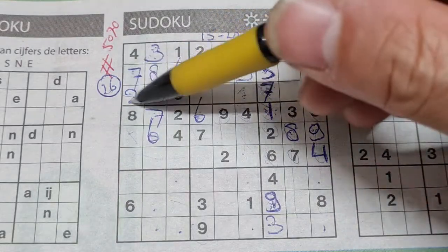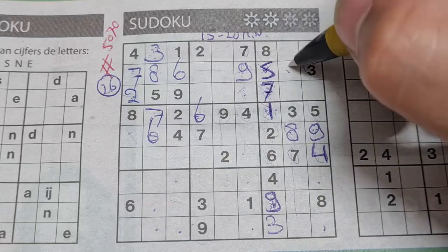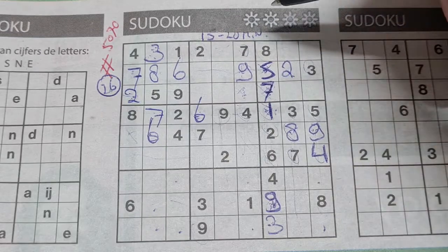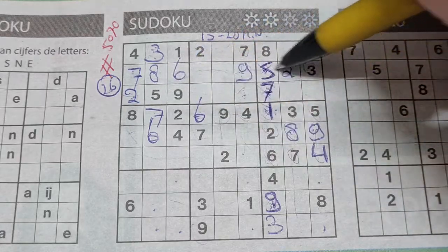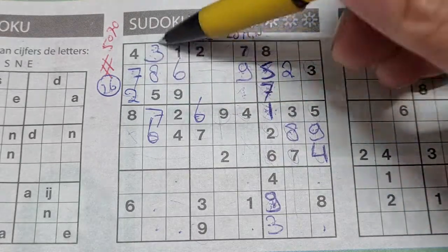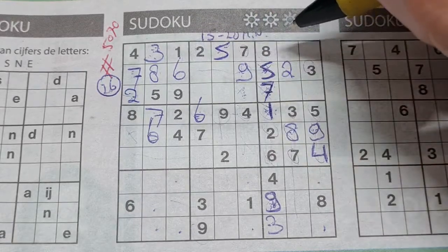2 in the first row. 2 in the third row. So no row between, the second row. The only place left for the 2 should be there. 5 in the third row, 5 in the second row. So in the first row, the only place left for the 5 should be there.